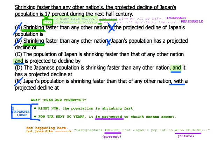What is actually shrinking? Yeah, the population is, right? So A, you've got the decline. The decline is not shrinking. In fact, the entire point of the problem is supposedly the decline is even bigger. So this is wrong. And then the population here is okay. That part's all right, because that correspondence is okay.